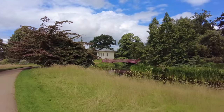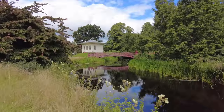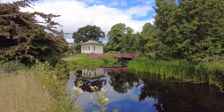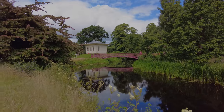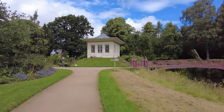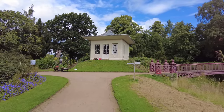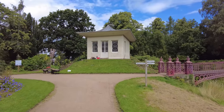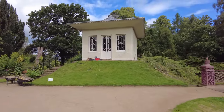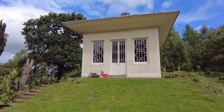You can see there's a bridge next to it. That looks pretty sweet. And this apparently used to be full of Chinese artifacts that Admiral Anson had brought back from his voyages, but they were likely moved to the house for safekeeping. Looks like there's some work going on at the moment. A few workmen around, etc.